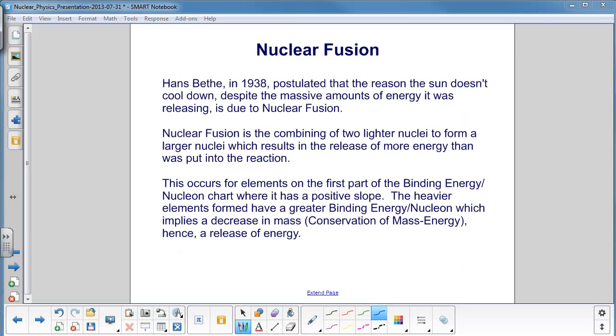Nuclear fission worked by splitting uranium into smaller nuclei, releasing neutrons, starting a chain reaction, and giving up a whole lot of energy. The other side is nuclear fusion, and fusion means you put things together. In 1938, Hans Bethe postulated that the reason the sun doesn't cool down, despite the massive amounts of energy it was releasing, is due to nuclear fusion. Now, uranium is a very, very heavy element. Nuclear fusion, on the other hand, is the combining of two lighter nuclei to form a larger nucleus, which results in the release of more energy than was put into the reaction.